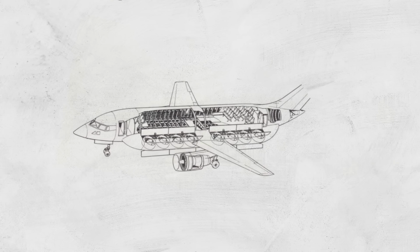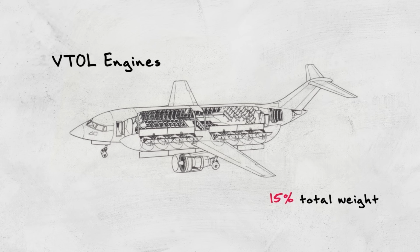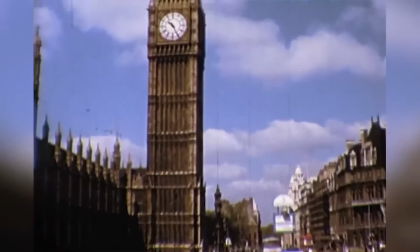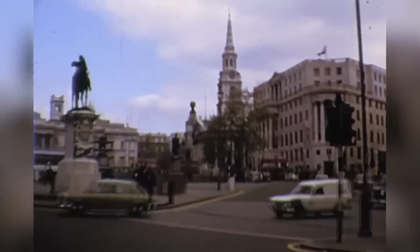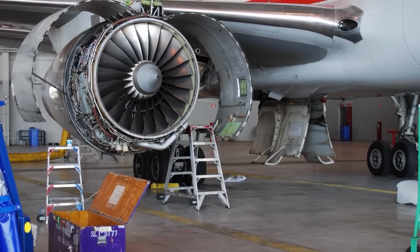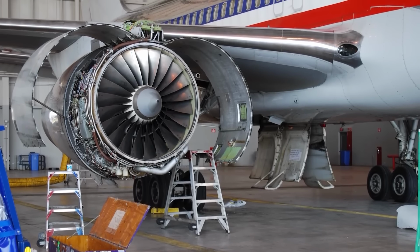Unsurprisingly, having so many engines was a huge headache for the Hawker Siddeley design team, given that they accounted for 15% of the total weight of the aircraft and a whopping 35% of its overall cost. A further issue was that Rolls-Royce themselves were under considerable financial strain, as were most British industrial companies in the early 1970s. In fact, Rolls-Royce declared bankruptcy in 1971, such were its financial woes.